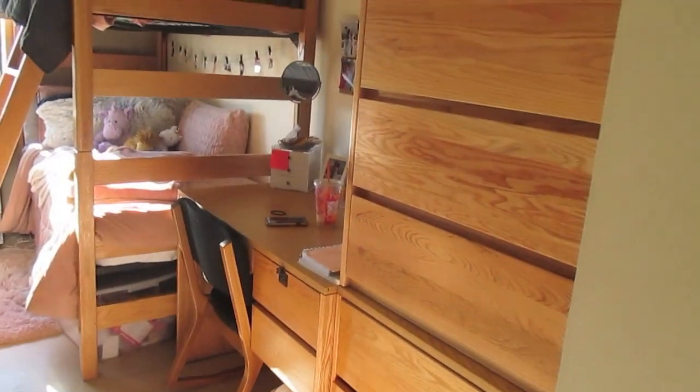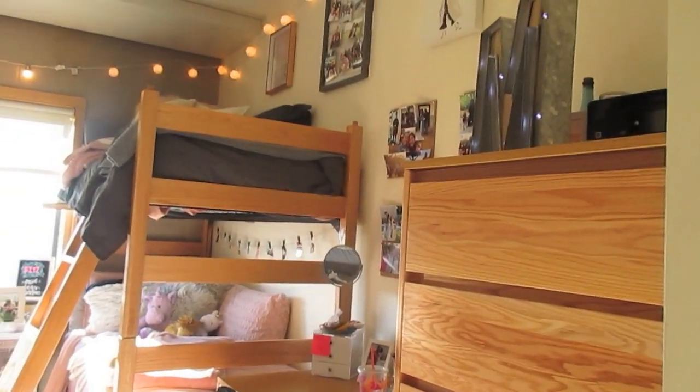So moving on, here's the rest of the room. The lighting's kind of weird. I'm sorry. I shouldn't have filmed this time of day, but I thought it'd be pretty. It's almost golden hour. So this ottoman, I literally just keep right here in front of our dressers, and that's from Target as well. It's really good to keep extra sheets and stuff in there.